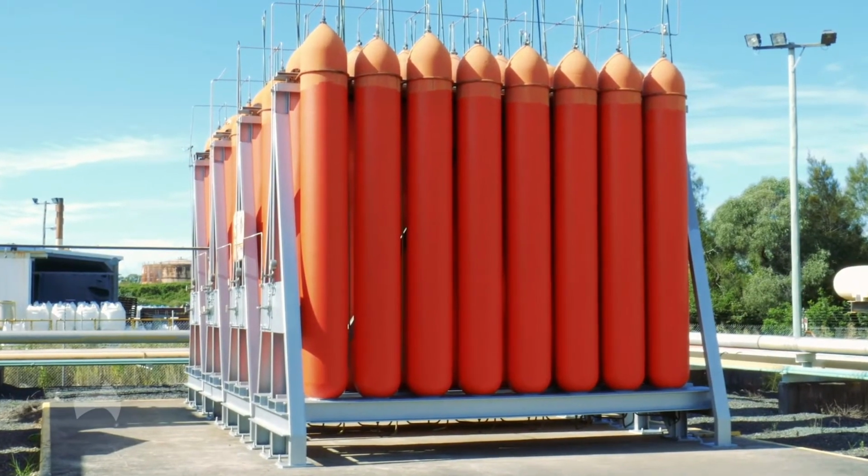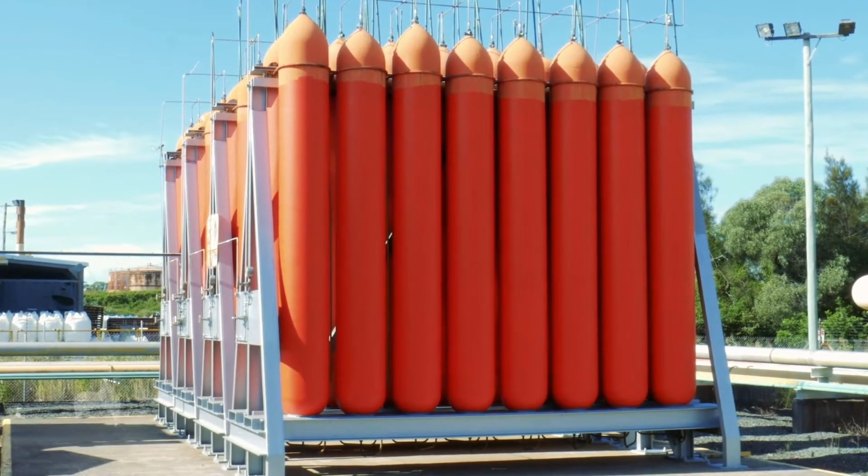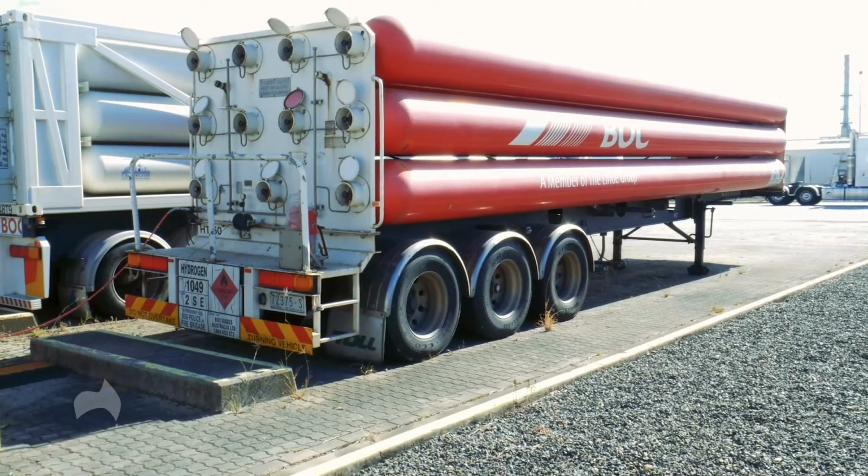Now, you've teamed up with BOC to use locally produced green hydrogen. I'm guessing that it's not the colour of the hydrogen that makes it green. No, so green hydrogen is generated through renewable energy, essentially. So the best way to think about hydrogen actually is it's like a battery.